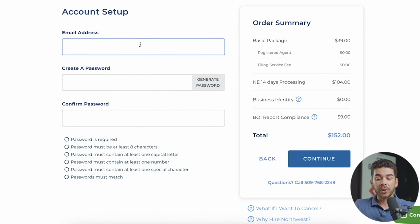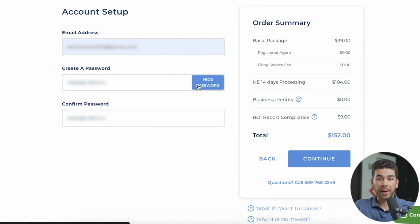Okay, now that you've done that, it brings you to the account setup page. Go ahead and enter your email address here and then click generate password to create an account with Northwest. Go ahead and click continue.